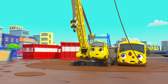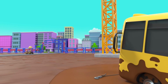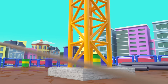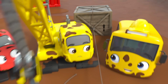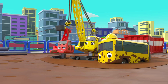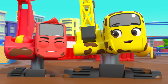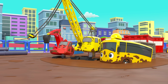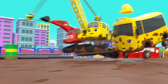Oops. Now they're all stuck. And Mr. Rubble hasn't noticed. But Buster's got a plan. He's wrapping the wire around the crane and attaching it to the crate so they can pull themselves out. Brilliant idea, Buster! Digley and Dazey are both pulling the rope at different times. But they need to work together. That's it! Hooray! It worked!